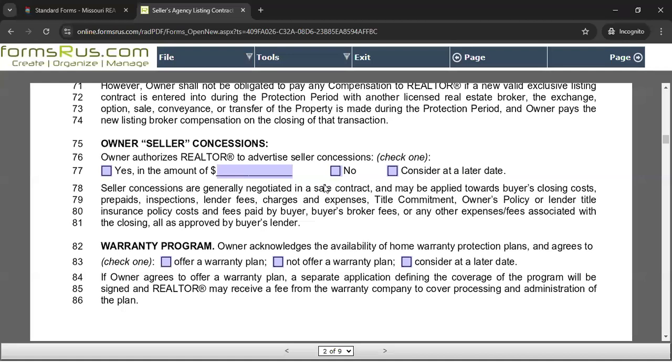Because as soon as you check no and not offer a warranty plan, you've already built a wall up with that client. Not necessarily with you, but about that in the future. You get an offer and it's got a home warranty. They've already got this mental block because they said, well, we weren't going to offer a home warranty. Well, you did say you would consider it at a later date. Then you've got ammunition. Or, hey, I really think we need to put some seller concessions out there. Can we do that? Yeah, well, that's fine. You don't have to go back and change anything because they said they would consider it at a later date. If they already say no, it's going to be a harder battle for you, I promise.